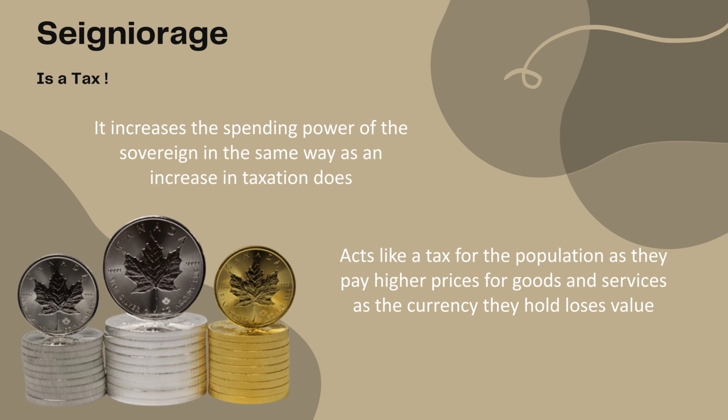Seigniorage is a tax. It's not an explicit tax that you can see, say an income tax that you can see on your payslip. It's like a hidden tax. What it does is increase the spending power of the government in exactly the same way that an actual explicit tax would. And it acts like a tax because people pay this through inflated prices. They pay it through higher prices in the economy rather than seeing it as an explicit figure on their payslip.